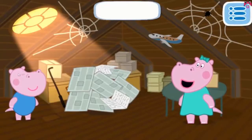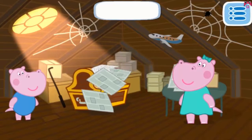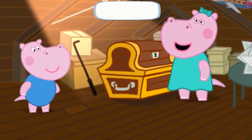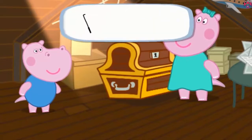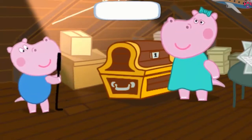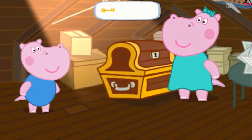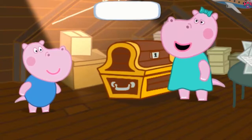We are almost there! Mother's toy is here somewhere. Let's find it. Close. The key must be here somewhere. Click it. Silly. Wrong. Right. Click it. Silly. Wrong. Right.